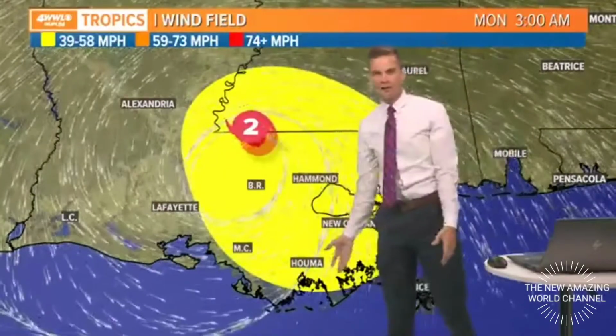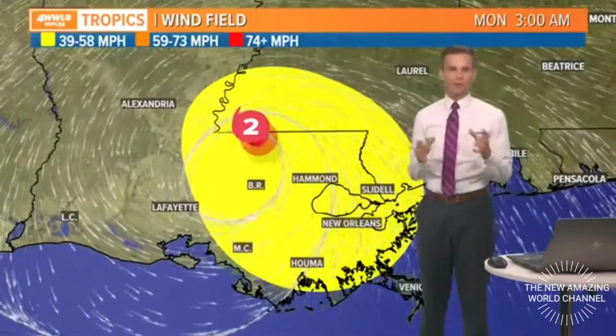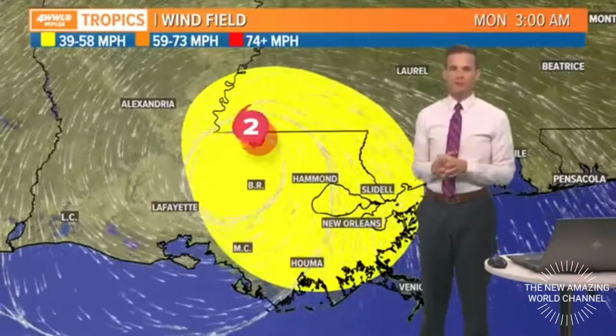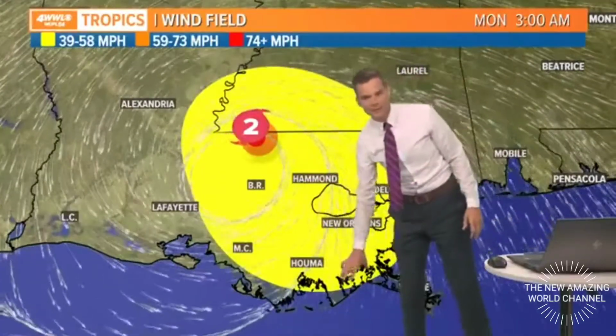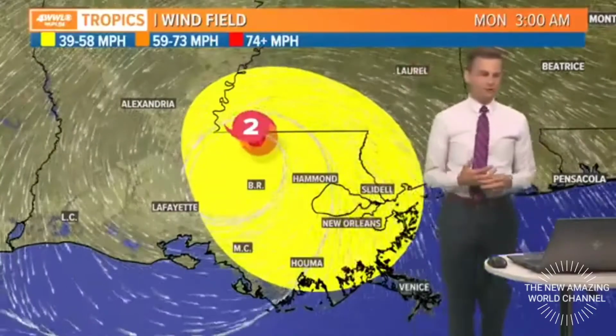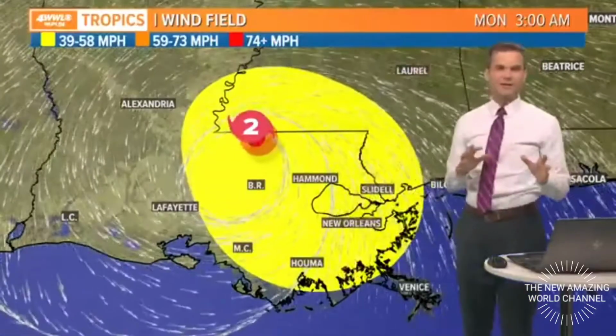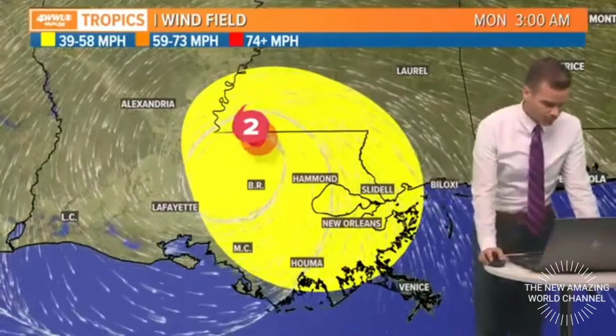This thing's only moving at 15 miles an hour right now. It's probably going to slow down a little bit more, anywhere between 10 to 15 miles per hour as it moves through. That's not terribly fast. It's not stalling out, but this means we will see most of today with heavy rainfall across our area, and we will be watching for some flooding where we could see on average 6 to 10 inches with isolated 15 inches. So overall, that is the latest.